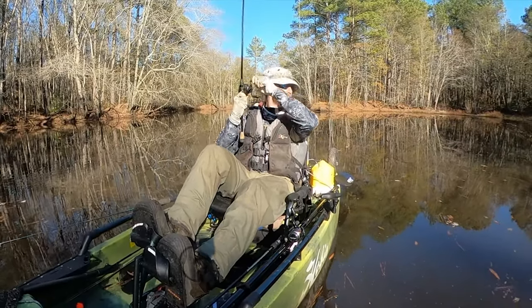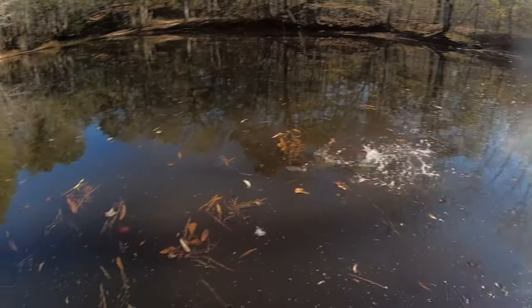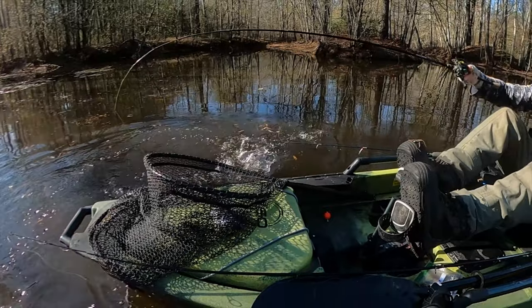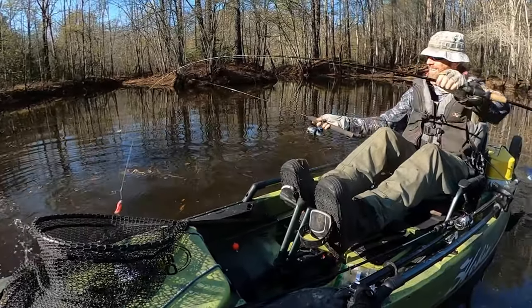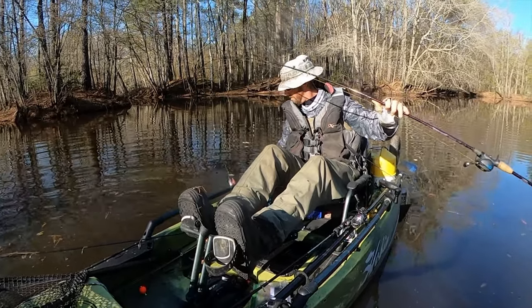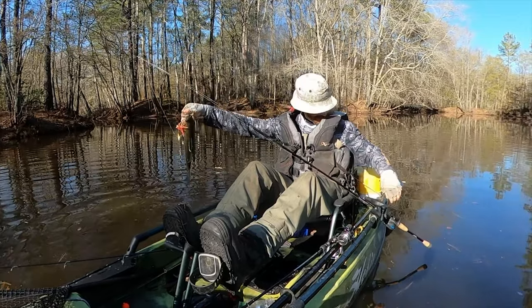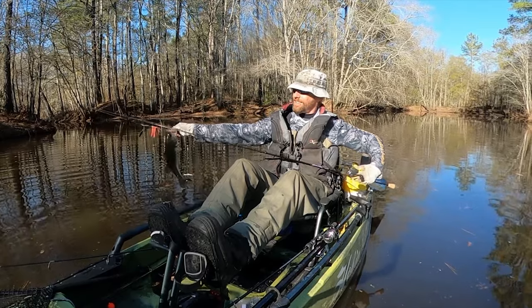Fish on. Ooh, feels good. Feels really good. Another bass. Another nice bass. Let's back me up. That's another nice one. Now that time, the trailer hook came in clutch. That time, the trailer hook was needed.